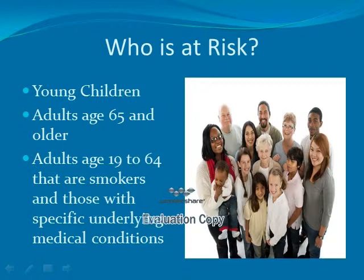High-risk diagnoses include chronic heart disease, including congestive heart failure and cardiomyopathies, chronic lung disease, including chronic obstructive pulmonary disease, emphysema and asthma, diabetes, cerebrospinal fluid leaks, cochlear implants, alcoholism, cigarette smoking, functional asplenia, anatomic asplenia, congenital or acquired immunodeficiencies, HIV infection, chronic renal failure, nephrotic syndrome, leukemia, lymphoma, Hodgkin's disease, generalized malignancy, solid organ transplant, and multiple myeloma.